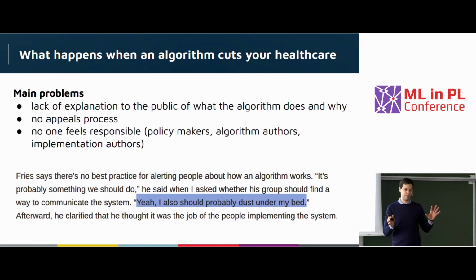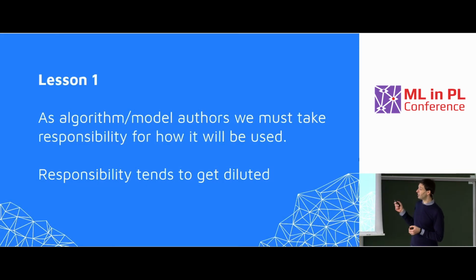Like from distance, it seems ridiculous that he didn't feel responsible. But when you're in the middle of work, you mostly work on optimizing some metric. You are deep into the coding problems. It's easy to lose the bigger scope. So I think this is an important story. So as algorithm authors, we must take responsibility for the entire picture of how it will be used, not only for delivering like our small scope of the project. And the responsibility tends to get diluted.